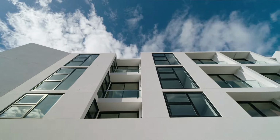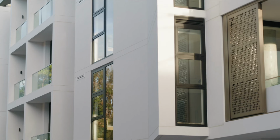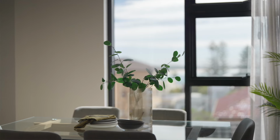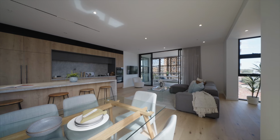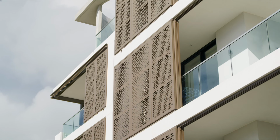The other important factor was windows. Thermally broken windows are one of the best ways to stop the heat transfer between inside and outside. So when you have thermally broken windows accompanied with double glazing and also UV protection, you get basically the best performance out of those windows. So we chose to use the best windows in this building.